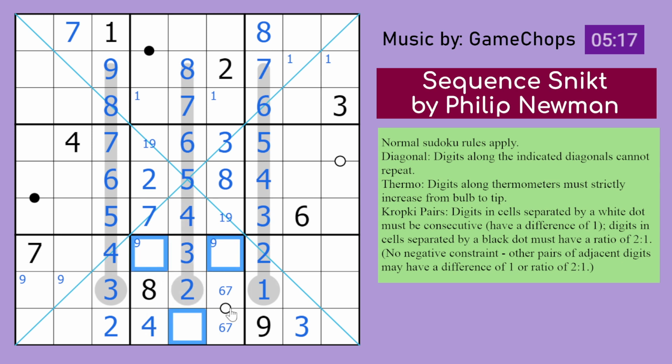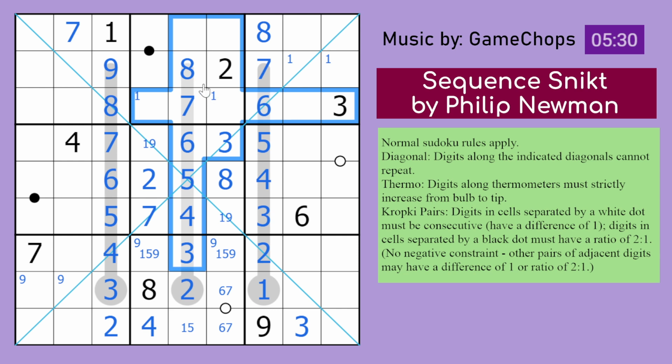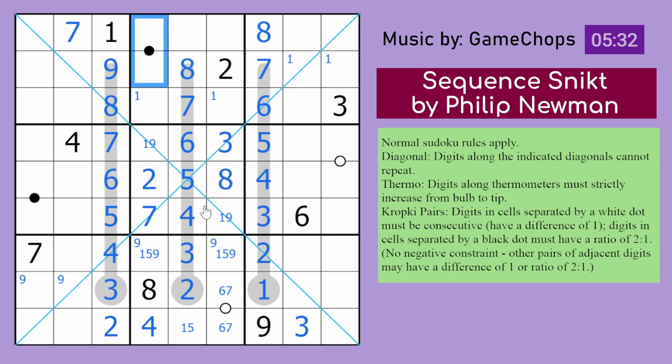The remaining digits are 1, 5, and 9. That digit can't be a 9. Could probably do the same up here as well, maybe, with like 3s or something. Like, yeah, 3 over here must be in this set of cells, which must be next to a 6, so 3 and 6 go in here. To finish the column, this is 1, 5, or 9.